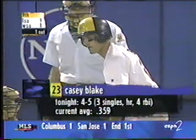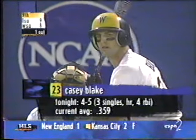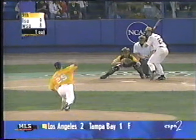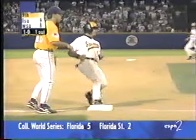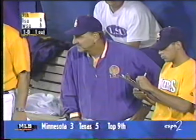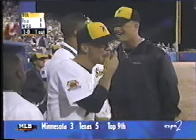This will bring up the hitting star, Casey Blake. 4 for 5, a home run, 4 RBIs. He has been on base all 5 times tonight. In the dirt, and this one gets away from Lanier. The runners go to second and third. Now let's see if LSU decides to put Blake on purpose. That may have been a bad break for Wichita State.